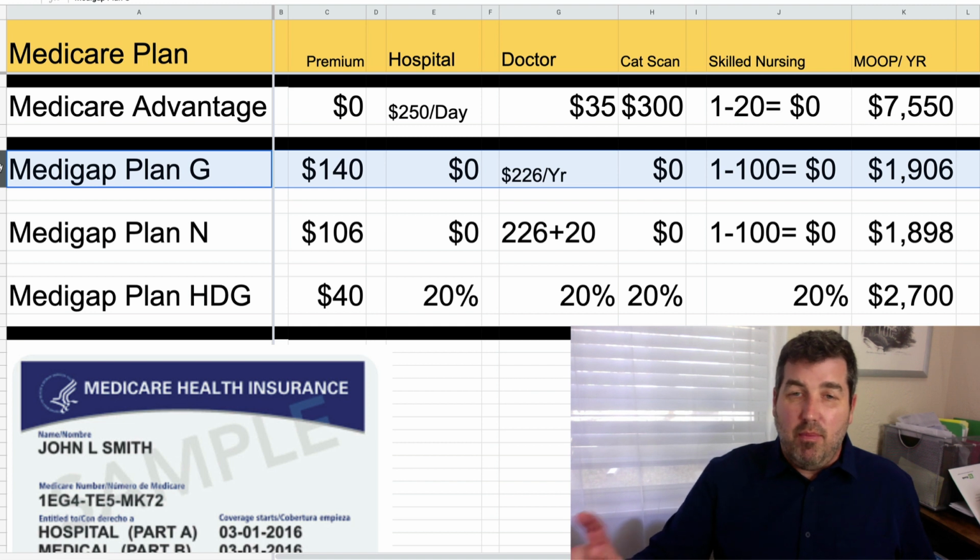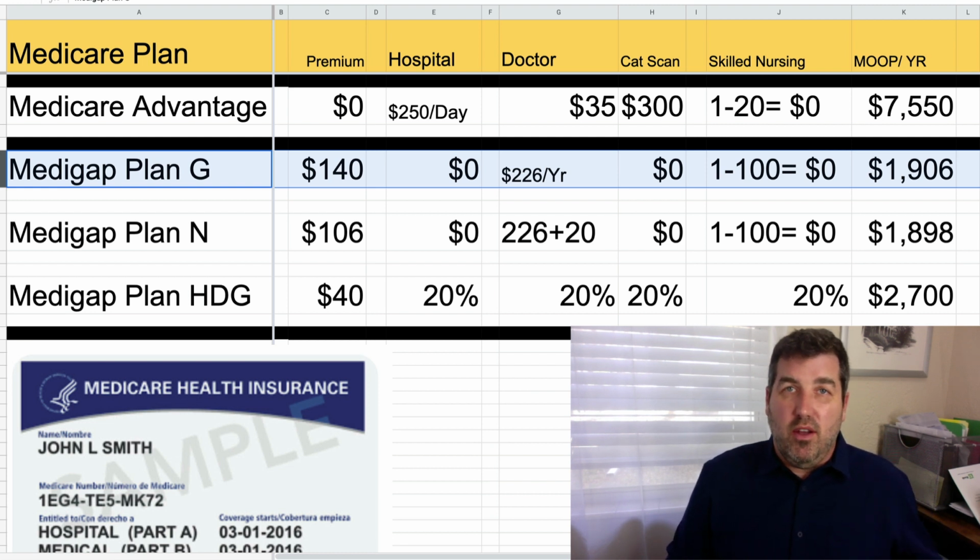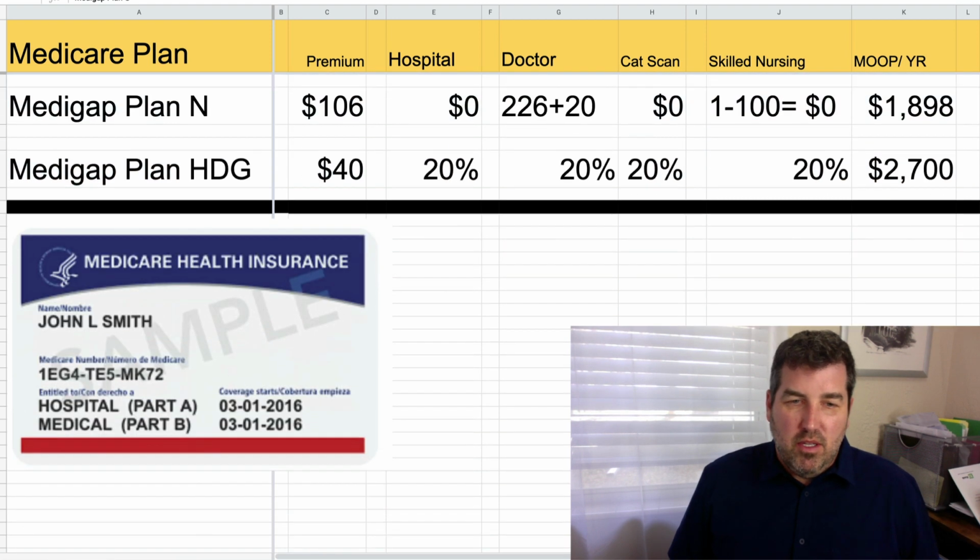Can I get that? Is that plan in my area, where you can go into a G plan after 2 years? And keep in mind, if you're healthy after 2 years, you could stay with that one company, or you could look at other companies. So there are so many different options. But let me scroll down here.